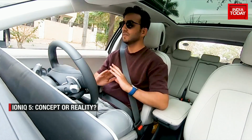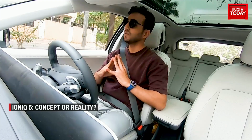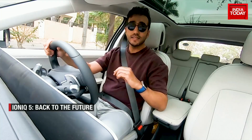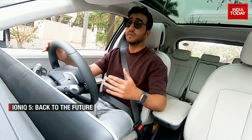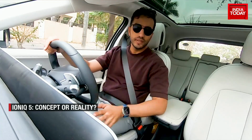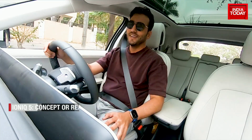For now, what I can say from a tech geek's perspective is this is perhaps one of the nicest and most tech-loaded electric vehicles we've had on Tech Today. And if this car comes with its next Ioniq 6 and maybe more cars from the Hyundai stable, which are giving competition now to the German manufacturers much before the Teslas and Lucids get to India, this space is going to be one you have to watch.